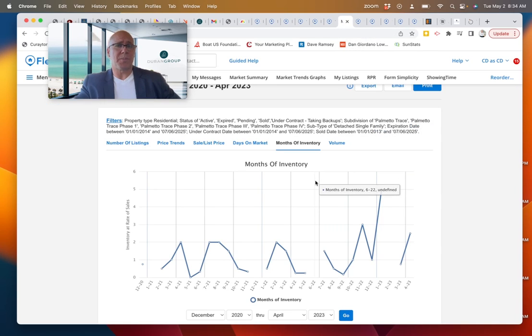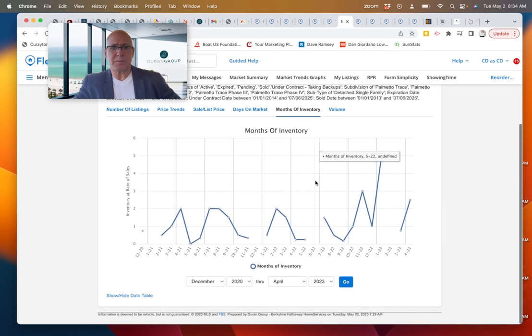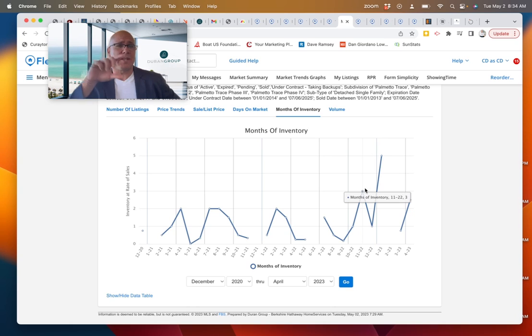Now going over to Palmetto Trace, months of inventory number there. We'll start with just the detached single family. Then we'll look at the attached single family, two very different products, two very different markets. Months of inventory in a detached single family home spiked at 5 months in January, but for the most part, it's still hovered in a very, very strong, steady market there. 2.5 months of inventory right now.